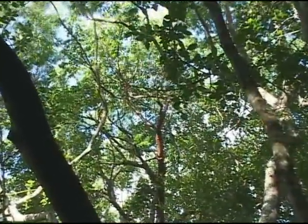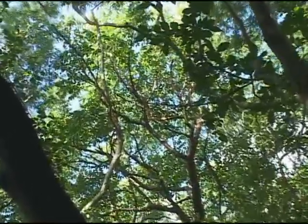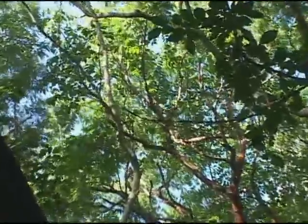What you can see behind me is a hammock habitat. It's the area where the vegetation suddenly looks a lot denser. There's some broadleaf trees back there between the pine trees. A hammock is a tree island of mostly tropical trees, and you can see several hammocks along the Long Pine Key biking trail.